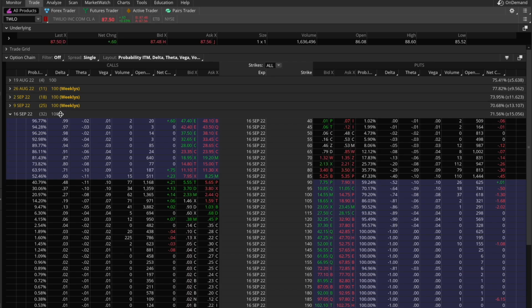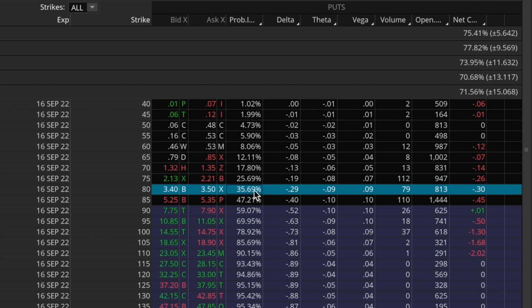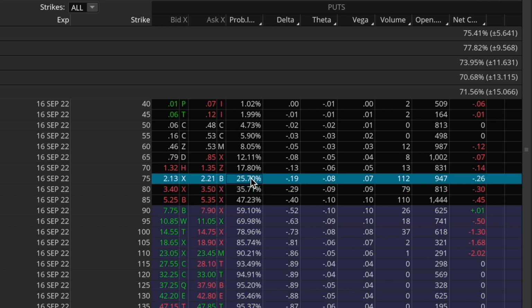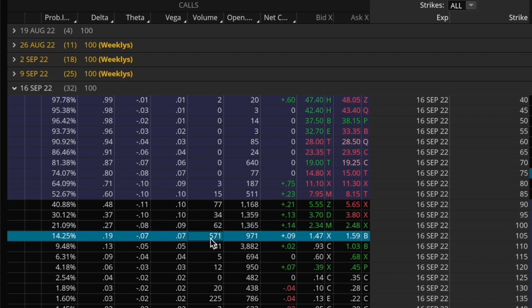And again, like I showed you on the chart, the resistance point for TWLO right now is at around $100 per share, and support is at around $80 per share. And so, like I explained, just for added cushion, I'm going to sell my options a bit beyond those points. So for the put side, I'll sell the 75 strike put option, and then for the call side, I'll sell the 105 strike call option.